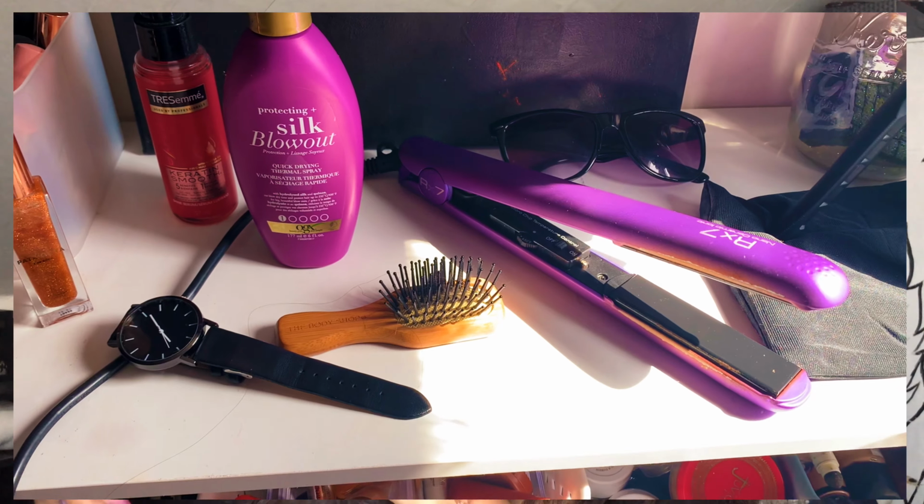Alright, so to begin, I just detangled my hair, and I'm just going to put in the Quick Drying Thermal Spray from OGX. Now that my hair is all detangled, the way I straighten or curl my hair is that I just go from one side around to the other. I don't section it. I don't know why, but it's the way I prefer to do it. So, taking one section, brushing this part out.